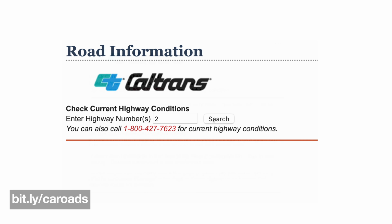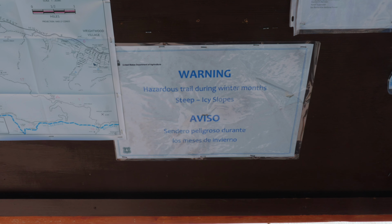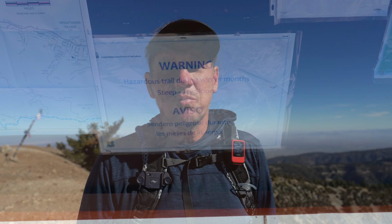Now, if you're going to drive all the way out here, you're going to want to check the Caltrans road site. Angeles Crest Highway, which we just took up here, often closes when there's washouts or other kinds of storm damage, or if there's snow. I'll put a link to that up on the screen right now, so check that out. Also, if there is snow, this is a much different hike. It's obviously a dangerous hike. It's steep slopes. There's exposed sections. If you don't have winter hiking experience in the mountains, you're not going to want to come here and do this. Go do something else.